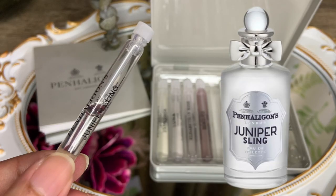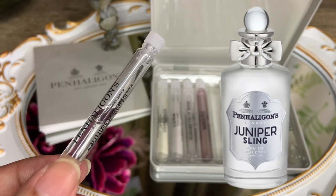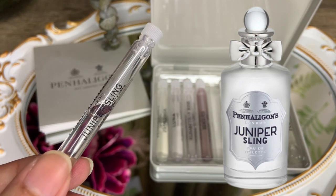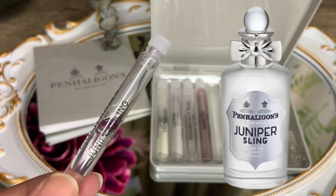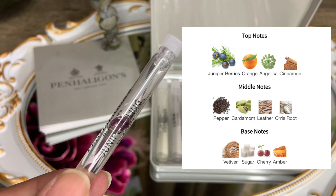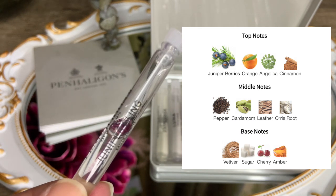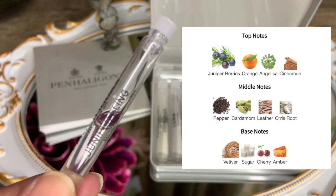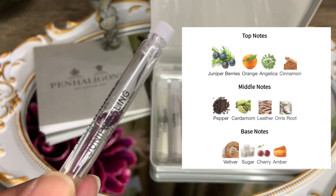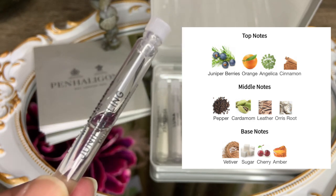We are now going into the more unisex direction. This one is called Juniper Sling. This also comes from the Signature collection. This is your bright, sparkling, almost aldehydic, citrus aromatic, spicy, woody scent. The juniper berries in this give off a more sparkling facet rather than the usual gin-like quality. So this is a very refreshing type of scent.